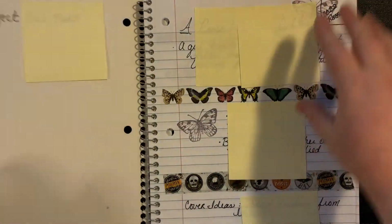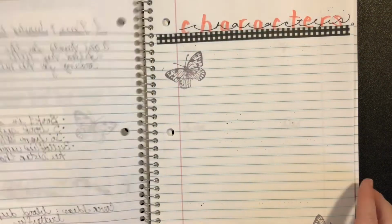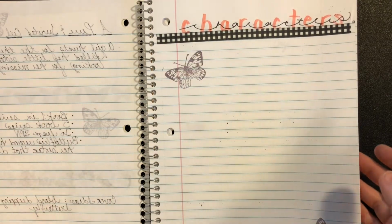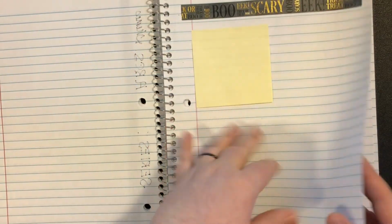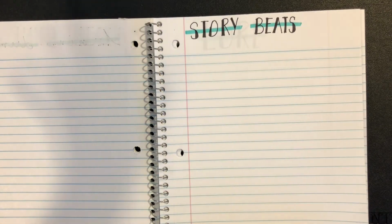So I'm super, super, super excited to get started on Project Supernatural. I already have some cover ideas down here. I have a private Pinterest board, so you won't be able to find it, that I can print pictures off of to put right in here. And character names, I kind of have one I'm leaning toward, but we'll see. And then the storyline, or the series arc, and the brain dump. I'm excited to get that started. And the story beats, because there's going to be lots of things I want to hit in this book.